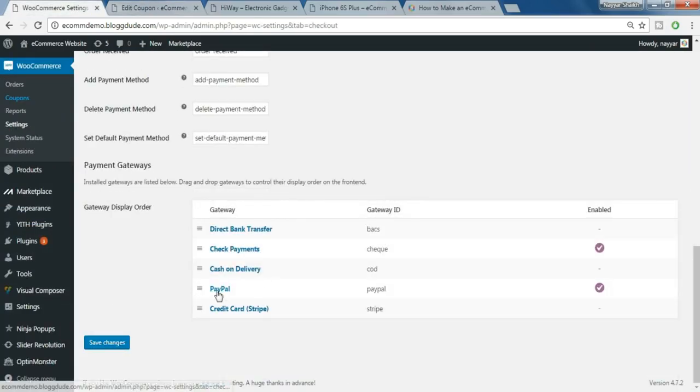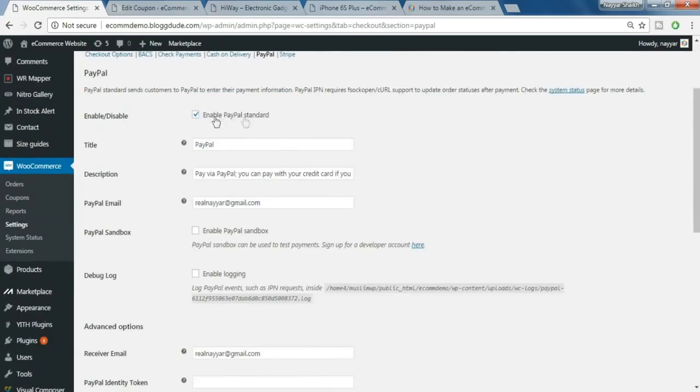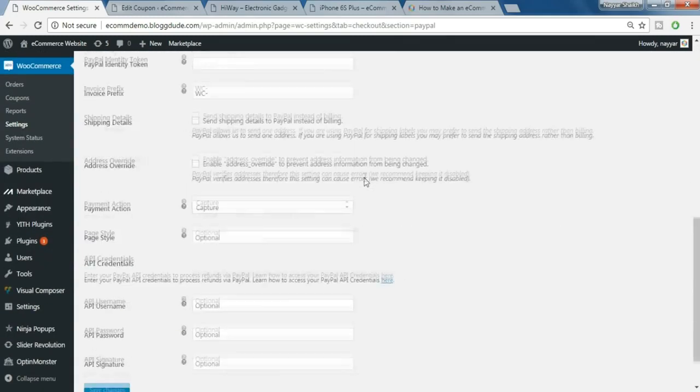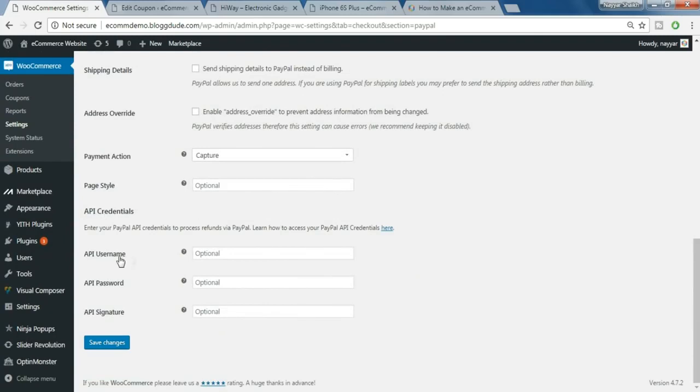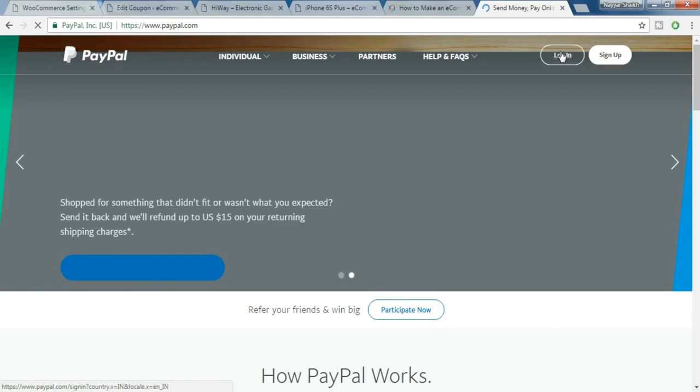Now we have to add a payment method, and we obviously prefer the PayPal method. So PayPal is automatically selected. Just click on PayPal. Make sure PayPal is enabled, and there are three options: username, password, and signature. You'll get it on your PayPal account. Just open your PayPal account, log into paypal.com.